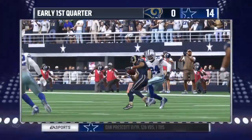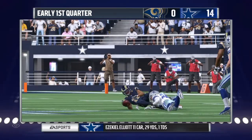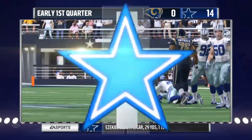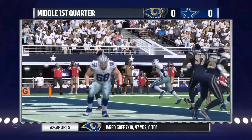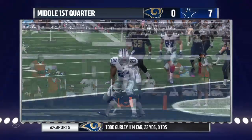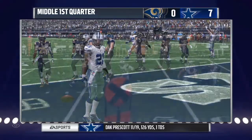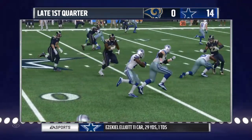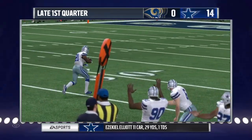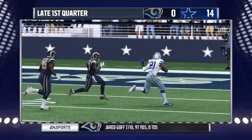2nd and 2 coming up. Here, Austin will make the catch in traffic. And he'll eventually be brought down, but not before getting to the 47-yard line. Score stays the same, though, as they missed the field goal. Now to the middle of the first. Elliott's going to shift out to the right side, and he caps off the drive on this run. He'll take the early advantage. Late in the first quarter, Prescott's got the completion here, and this 2-play drive goes for a touchdown. The Cowboys up now by 14.